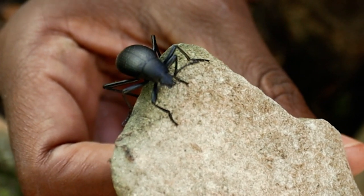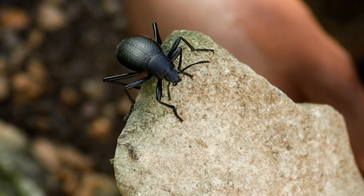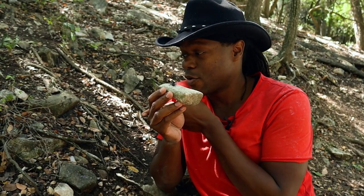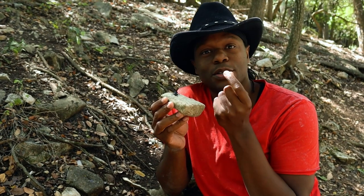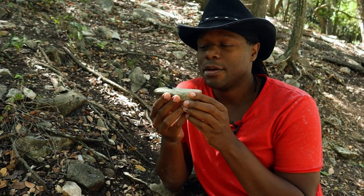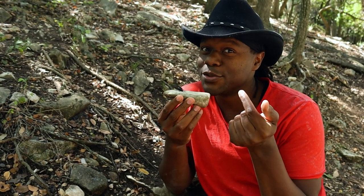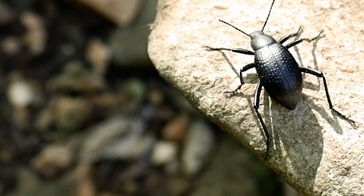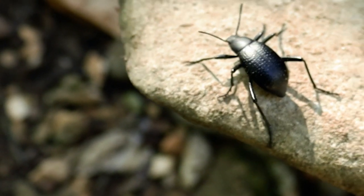Now, when you go to the pet store, you know how you get those little mealworms? And you feed them to your lizard and stuff like that. That's the larvae of these guys. They just go under something and they lay their little eggs, and the larvae turn into little mealworms. Now the ones you get may be a different type, but this one produces a mealworm as well. So this is a blap. Really, really cool, interesting shape, and they're pointed on the end. They don't really bite at all.